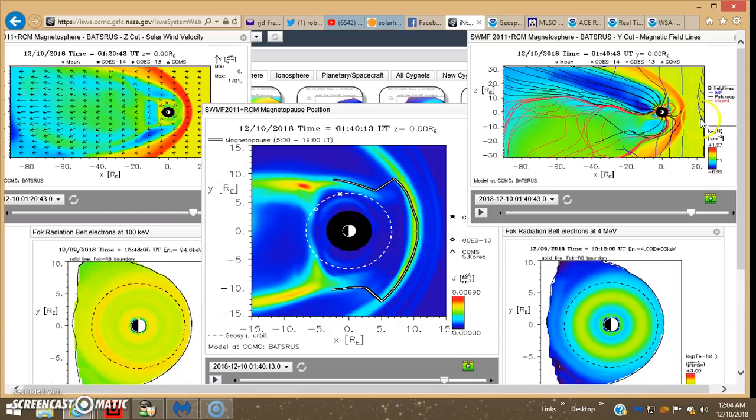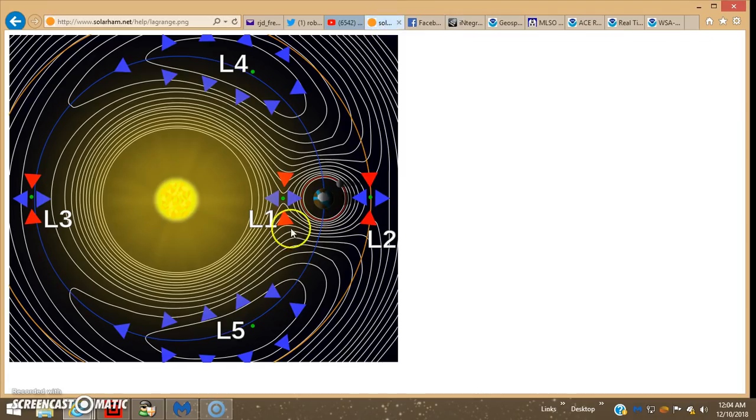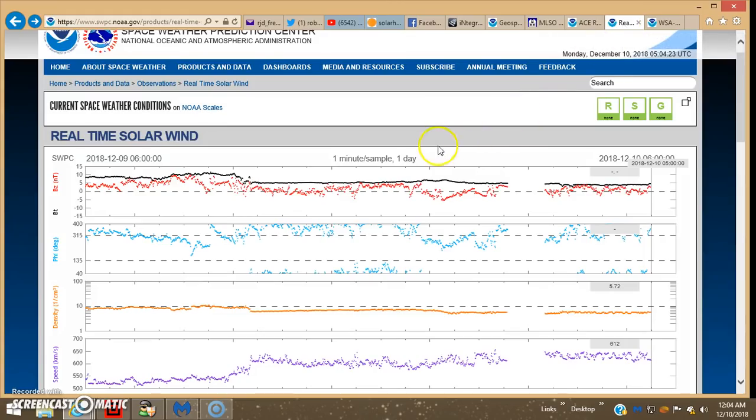And then the gap started showing up in between Earth and the ACE satellite, which is out at the L1 Lagrange point, 930,000 miles in front of the Earth. That's where the Discover satellite is too. Those are the ones that give you all this solar wind data.